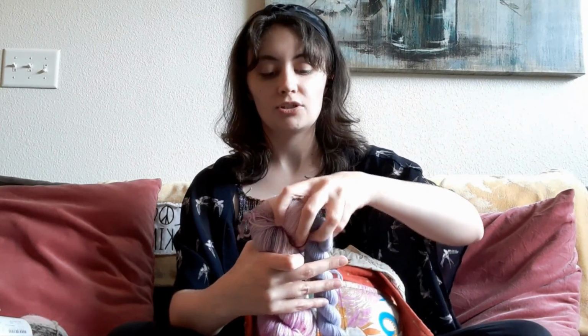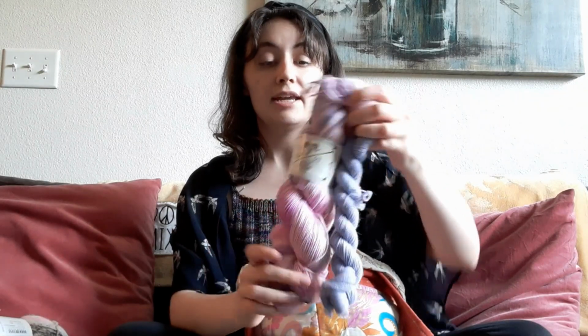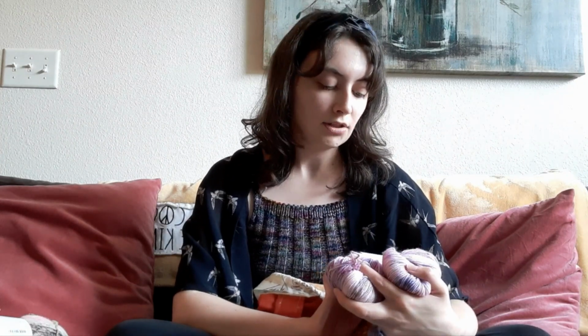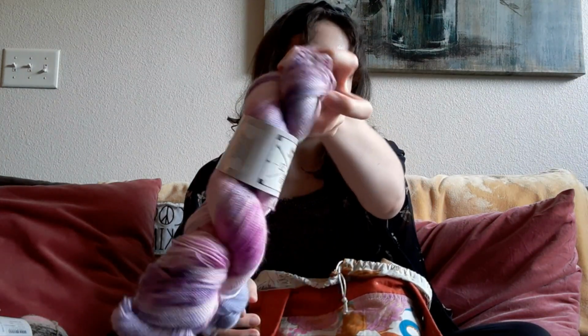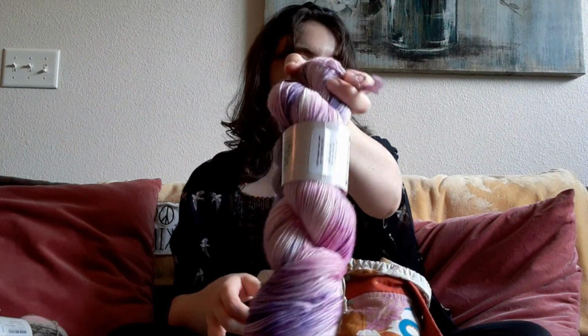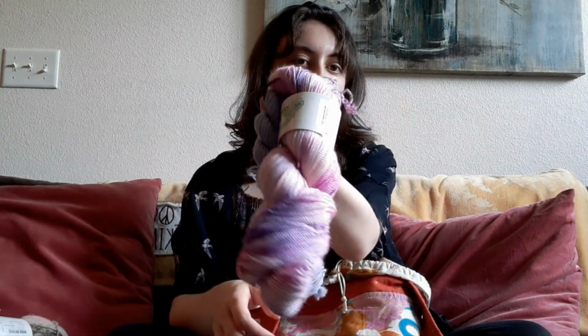So this is, I forgot what the name of the pollinator is for this, but the colorway is just called Queen Anne's lace. And so every month we get a mini and a full skein, and they rotate bases, which is cool. So it's not the same base every time. It is sock yarn, but just not the same blend. So this month was 80% superwash BFL and 20% nylon. So I'm very excited to knit these up into probably just a basic waffle texture pattern, just to be able to show off how pretty and variegated the yarn is.